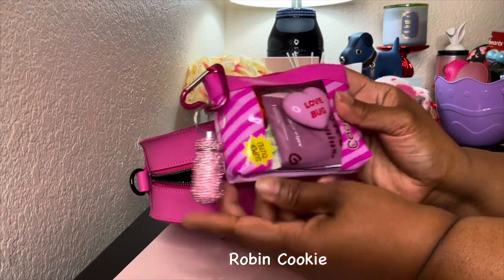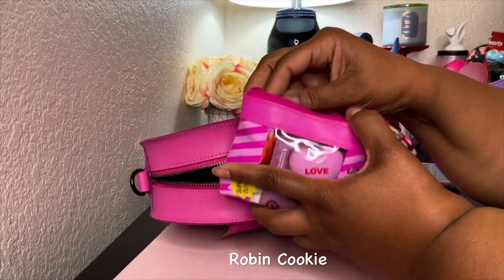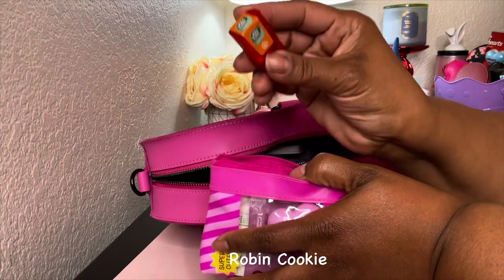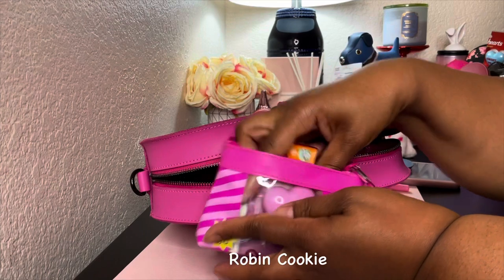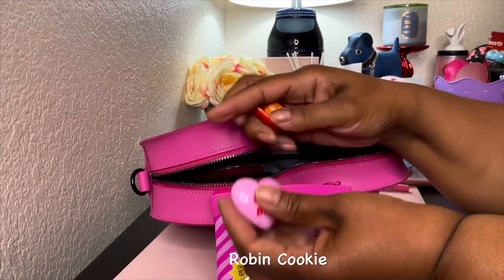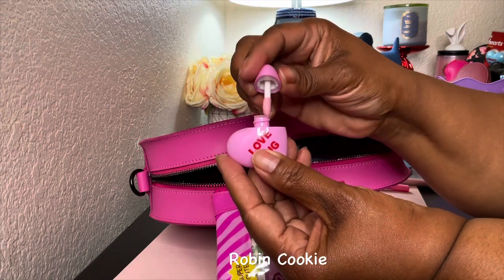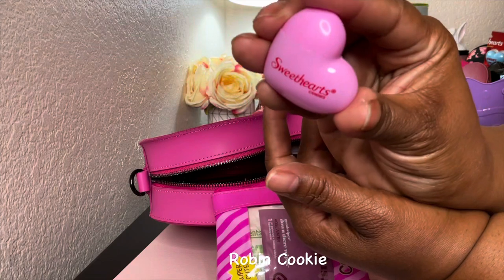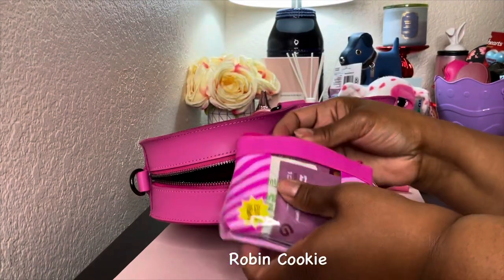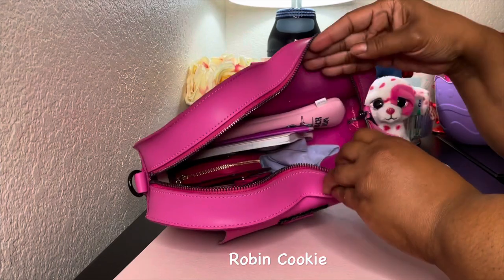I have Tylenol in here. And then this is lip gloss that I got from TJ Maxx. You know your girl been on the lip gloss. Tic Tacs. And then I have some wipes and some bubble gum back here. And this is really cute how this opens. I don't know if you've seen it before, but it's Sweet Tarts or Sweethearts. It's so cute. It's a nice purse. I like that. It's moisturizing too, not bad.